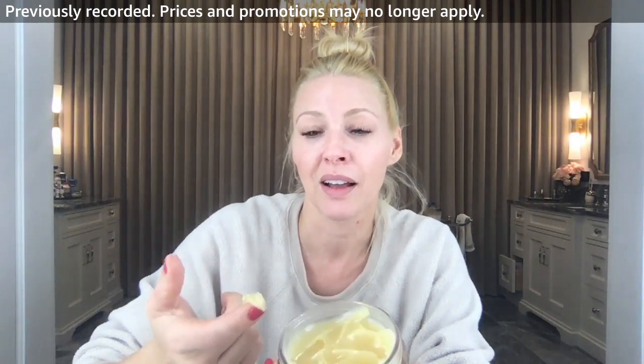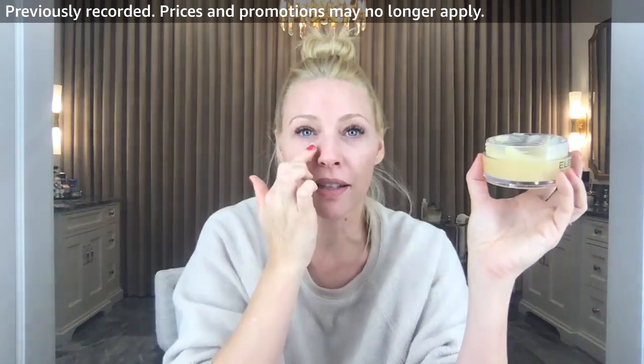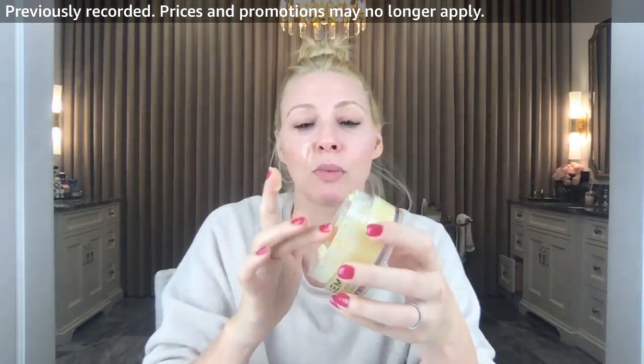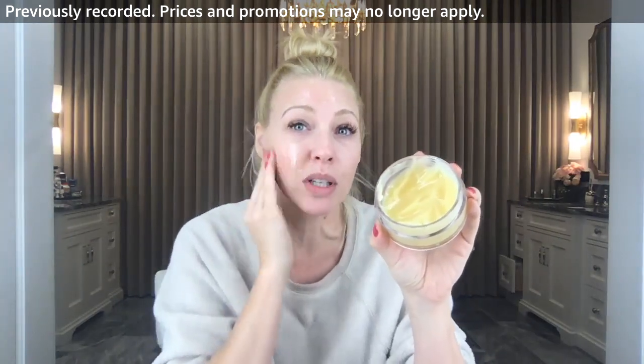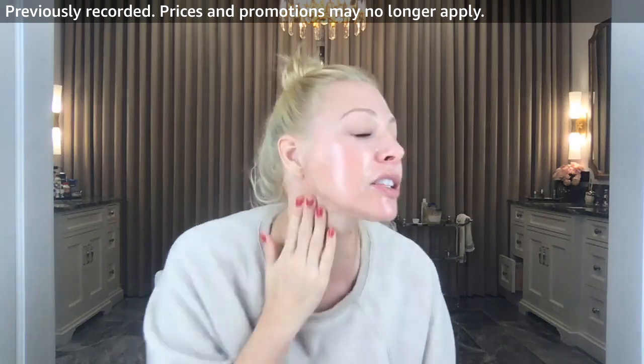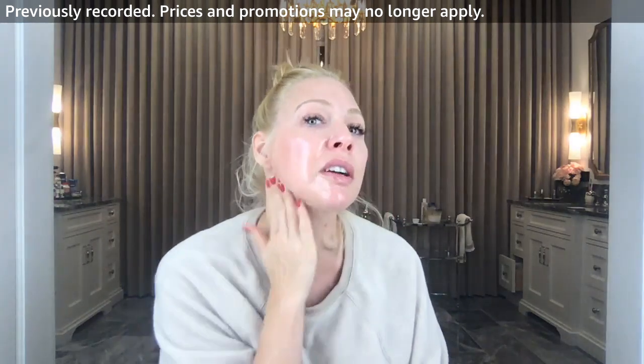Okay, Elizabeth Arden Cleansing Balm. We're going to put it on this side of the face. That was way too much. You do not need much. That's why this stuff will last you a long time. I used less than a quarter, like a dime size, I guess. And it melts all over your skin.